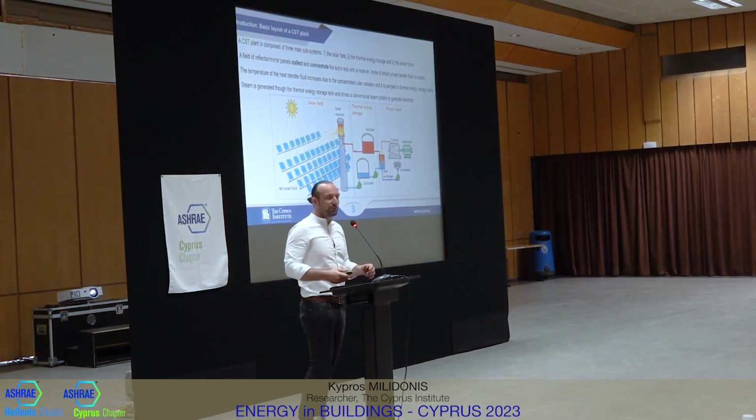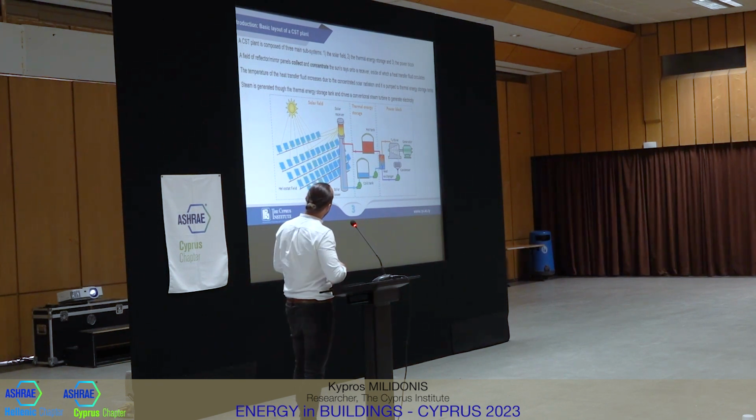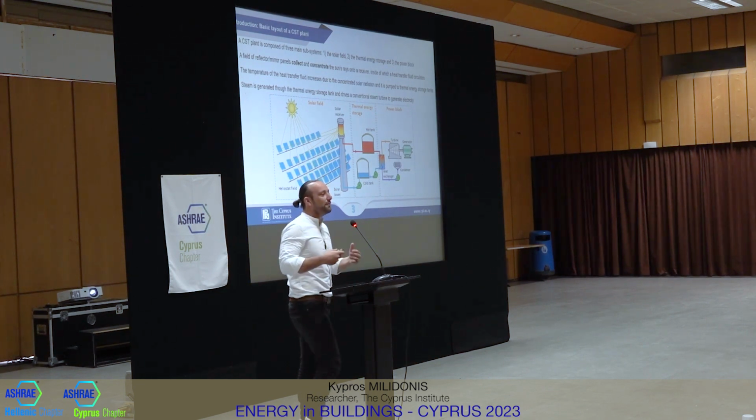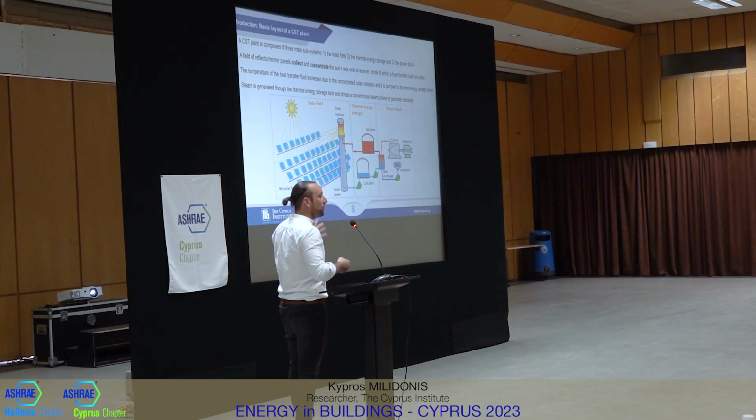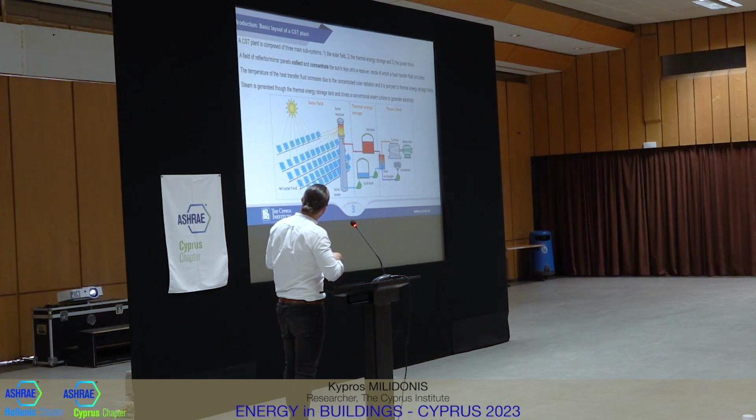So what is concentrated solar thermal technology? What is the basic idea behind this? Okay, so a CST plant is usually composed of three subsystems: the solar field, the thermal energy storage, and the power block. The solar field that you see here is composed of a big array of mirrors. These are very clean mirrors that collect and concentrate the sun radiation into a receiver. When I say concentrate, these mirrors are not flat. They have a parabolic shape, so they can have a focal length. So we match the focal length to the distance of each of these rows to the receiver.